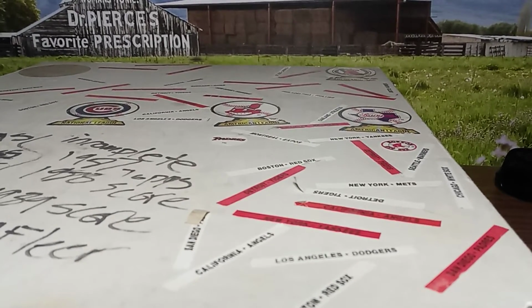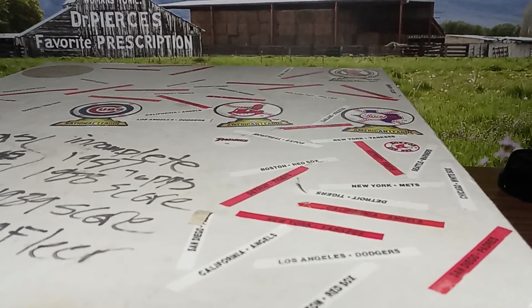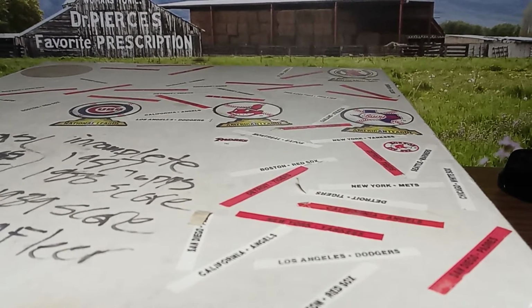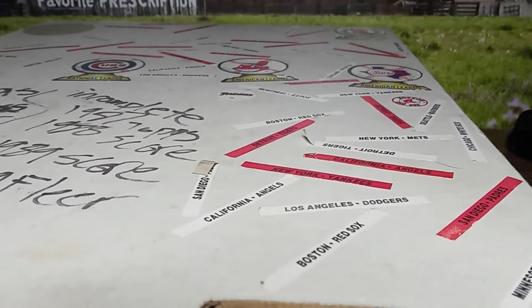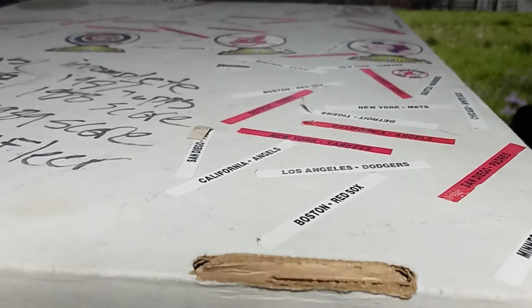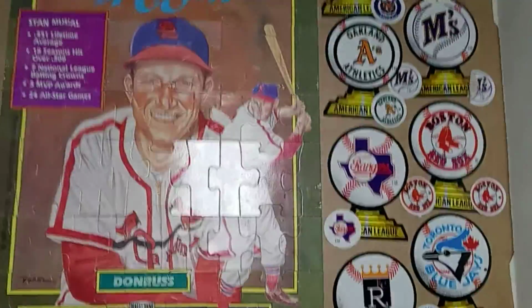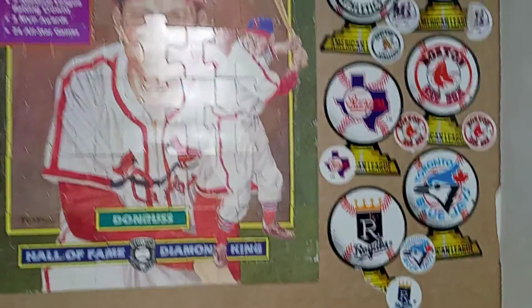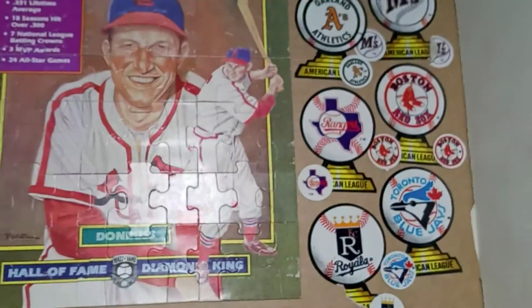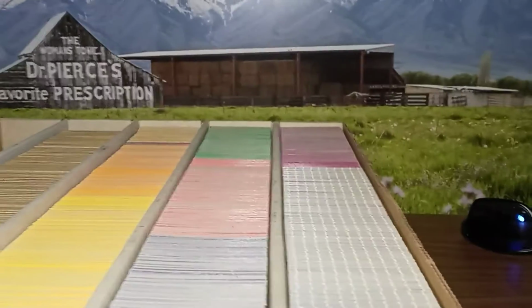Recently I've had a few random acts of kindness go my way, and I'd like to share some of that with you today. So this box here is from my brother-in-law. He's about the same age as me, and we collected at the same time when we were kids, and so I got this. Wanted to show you what he did with the inside of the box. So there's the old Stan the Man puzzle. You guys probably remember that. I think it was 88 Donruss, but anyways, he glued that on the inside of the box, so kind of cool. Never thought about doing that.